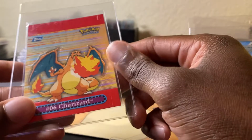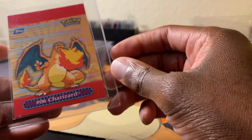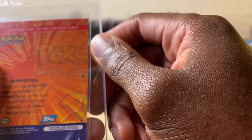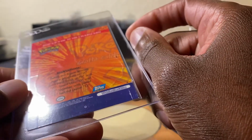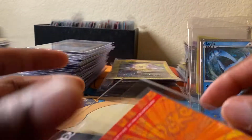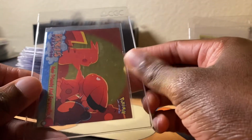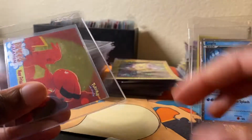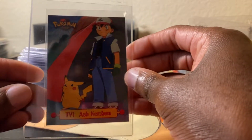I think there's like 4 PSA graded. I don't think there was any 10s. This is definitely not a 10. This is probably a 6, 7. I don't know how they grade these cards, but it'd be closer to how they grade baseball cards, I guess, than Pokemon, because of the square corners and the material they use. New friends and farewells. And of course, you gotta have the Ash Ketchum.